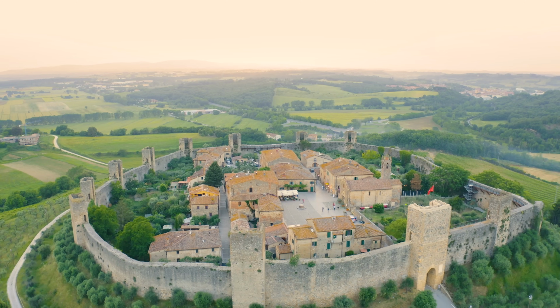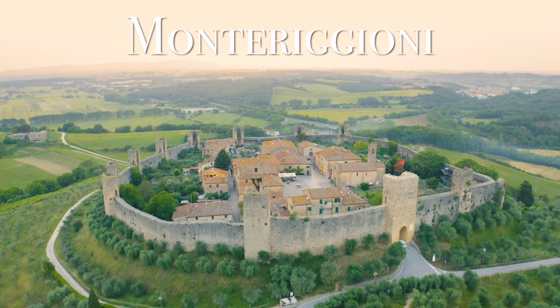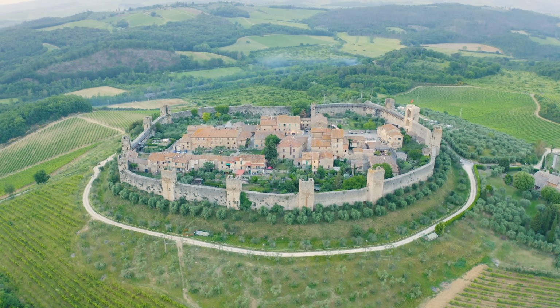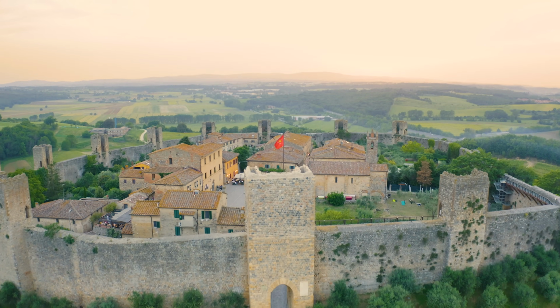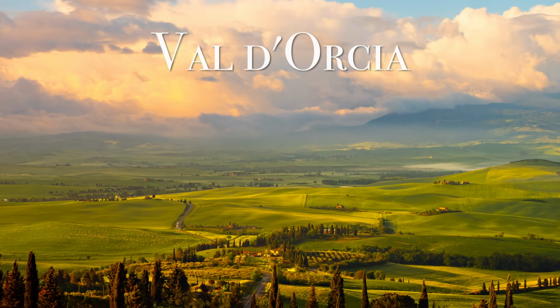Now right in between Siena and San Gimignano is another really cool medieval town called Monteriggioni. It's one of the best medieval walled fortresses I've seen. It was built all the way back in 1219 by the people of Siena to act as a front line in the wars against Florence. Afterwards, we're going to explore the region of Val d'Orcia.